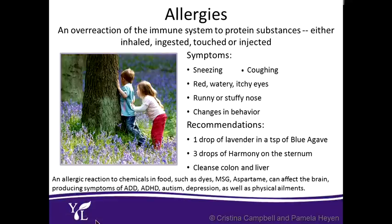Allergies. Well, we're getting over the allergy season and going into, of course, a lot of people have a lot of allergies in the fall, spring and fall allergies. And this is an overreaction of the immune system to protein substances, which can either be inhaled, ingested, touched, or injected. So some of those symptoms are sneezing, coughing, red, watery, itchy eyes, runny or stuffy nose, changes in behavior. They might just become really cranky and just hard to get along with. They just don't feel good.